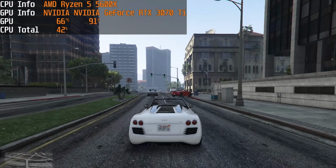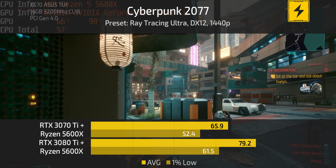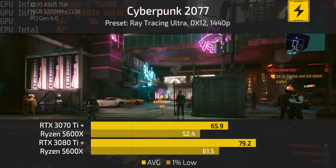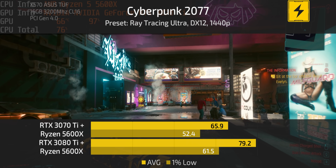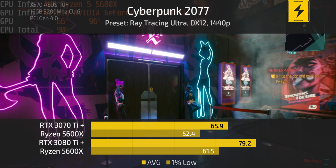And let's finish out with the final benchmark, that being Cyberpunk 2077 at Ray Tracing Ultra at 1440p. And I actually went ahead and threw in the RTX 3080 Ti benchmarks from last week just as a comparison. And here we got 65.9 frames per second average and 52.4 for the 1% low. Now it is slower than the 3080 Ti, especially at the Ray Tracing Ultra preset, but that gap there I think is a little bit indicative of showing that the 3070 Ti is, for the most part, being used up quite a bit from the 5600X.